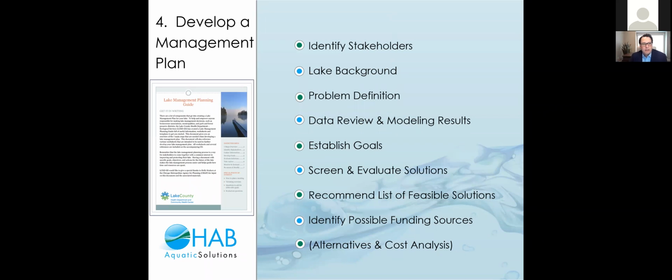Develop a plan. This is off Lake County's website. They have a good resource on there on lake management planning guidance. Everyone's lake management plan looks a little bit different, but in general, you identify who needs to be involved. You need to review the lake background, define the problem, the data review, the modeling, the results, establish goals so you know what you're trying to achieve and can establish some accountability.